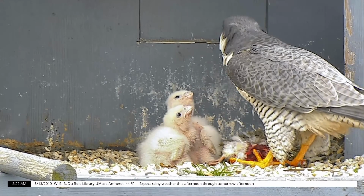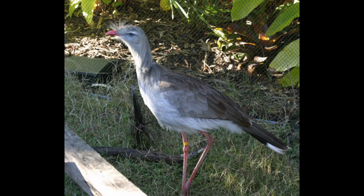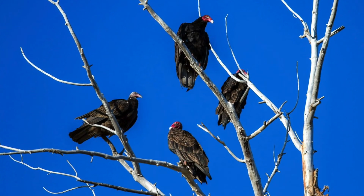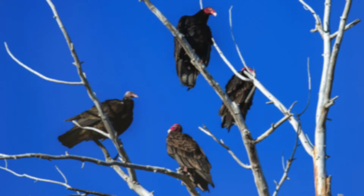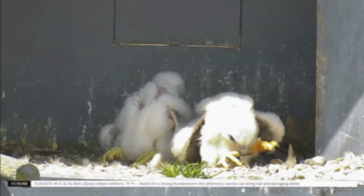There are 5 orders or types of raptors. Accipitriforms, which are hawks, eagles, and Old World vultures. Periamiforms, which are seriamas. Cathartiforms, which are New World vultures. Falconiforms, which are falcons, and strigiforms, which are owls.